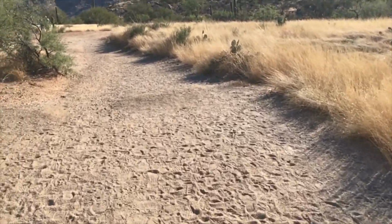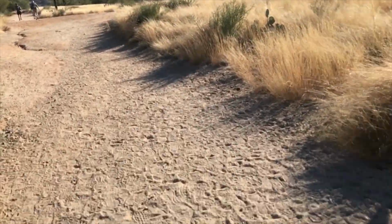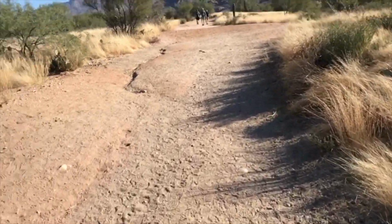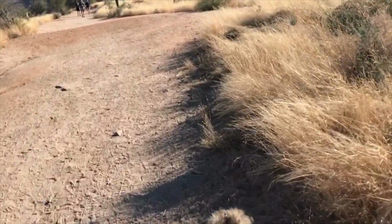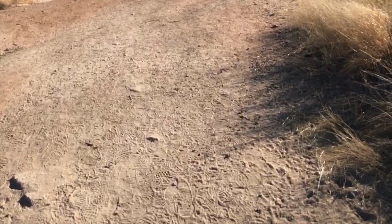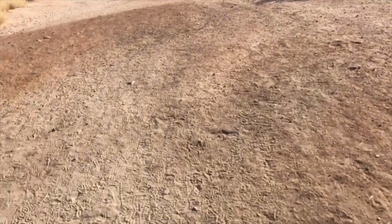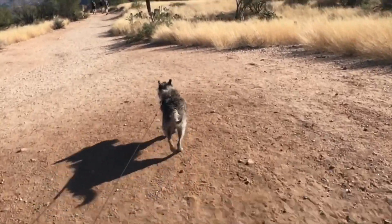So this actually was one of my favorite hikes. It was longer. The other ones were all like a mile to 1.4 miles. It started out, if you saw that really thick sandy area that we walked through, that's where the seasonal wash will run through, but it was dry on that side when we started our hike.